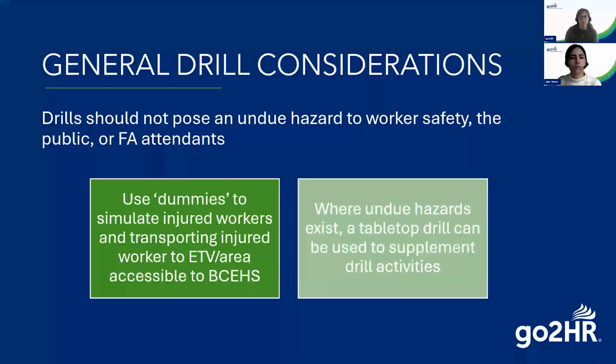Okay, so drills should be designed in such a way that they do not pose any undue hazards to worker safety, the public, or first aid attendants participating in the drills. So feel free to use dummies to simulate the injured worker when you're testing or simulating transportation methods, especially if they're new methods and you're not quite sure how they'll go. It's included in the WorkSafe literature that you can use a tabletop drill as well when undue hazards to workers exist, if that will allow for an effective evaluation of the procedure. A couple other things for general considerations is that you cannot simply review a real incident requiring first aid in place of a drill.